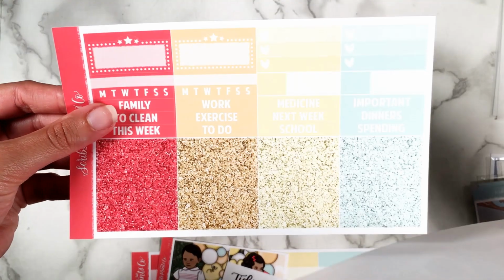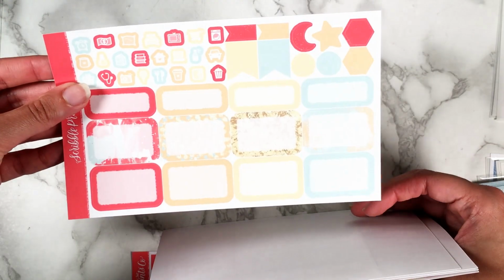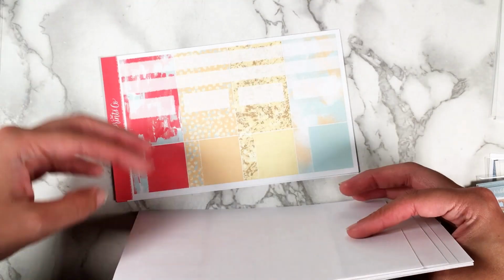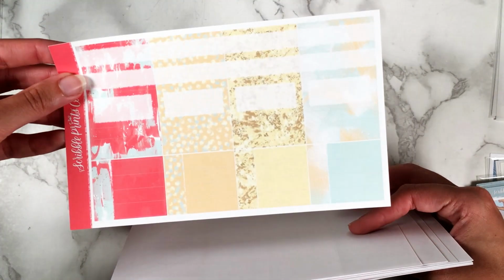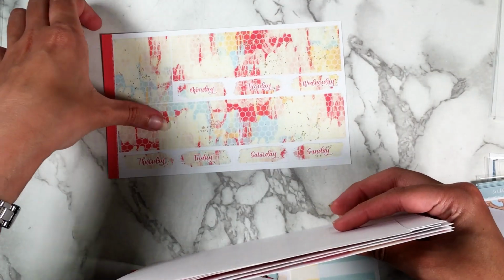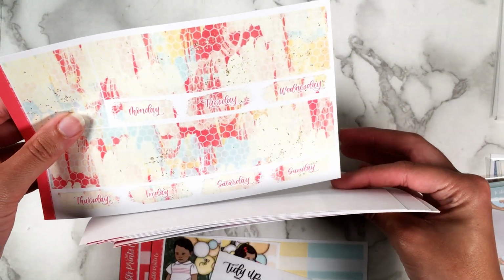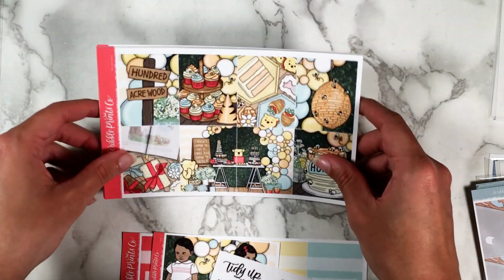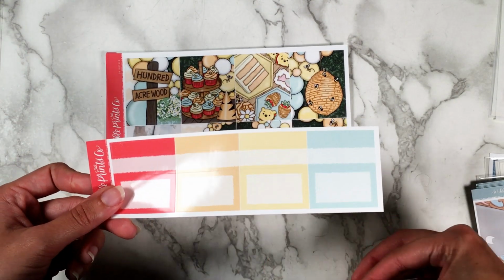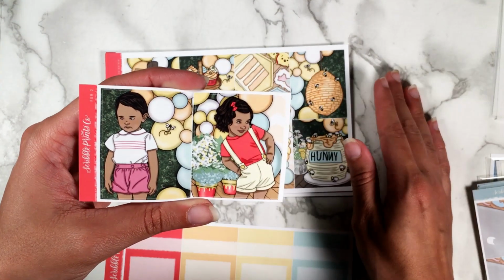And then we have our glitter headers, movie marquees and such, rounded boxes, solid colored boxes, and then these are our patterned ones right here, and then a bottom washi, like the paint stroke, honeycomb effect there. I got the label sampler as always, and then I got the Fam 2 boxes because I'm always getting Fam 2 these days.